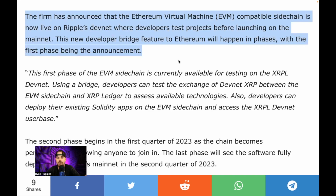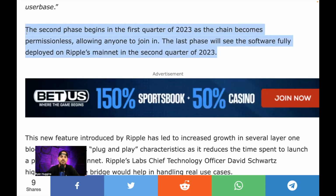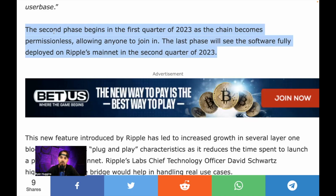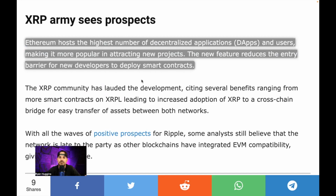The new developer bridge feature to Ethereum will happen in phases, with the first phase being the announcement. The second phase begins in the first quarter of 2023 as the sidechain becomes permissionless, allowing anyone to join in. The last phase will see the software fully deployed on Ripple's mainnet in the second quarter of 2023. XRP Army sees prospects. Ethereum hosts the highest number of decentralized applications and users, making it more popular in attracting new projects. The new feature reduces the entry barrier for new developers to deploy smart contracts.